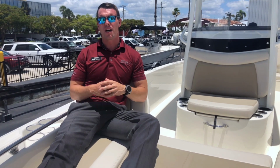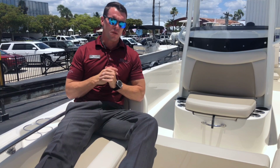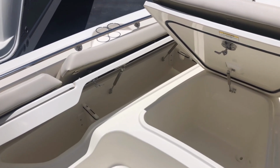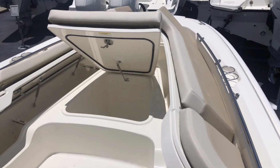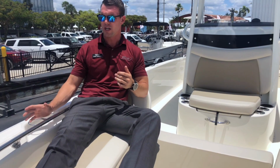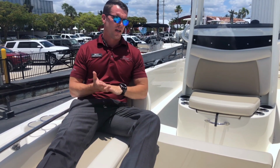So one of my favorite spots in the 240 Dauntless is exactly where we're at now, here at the bow. We have great under-seating storage all throughout. Everything's insulated. Everything is assisted by gas struts. You don't have to worry about any of the openings slamming shut or pinching any fingers. I have a nice grab rail here, drink holder. Really makes for a cool spot to cruise on a calm day.